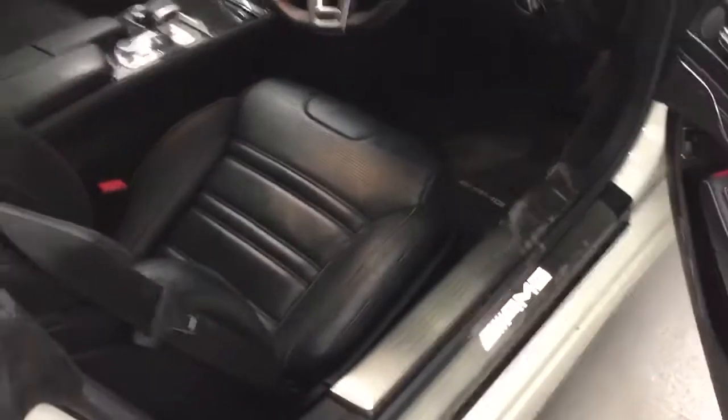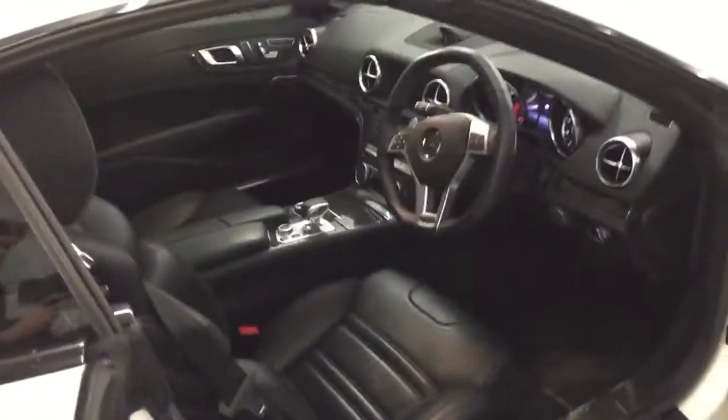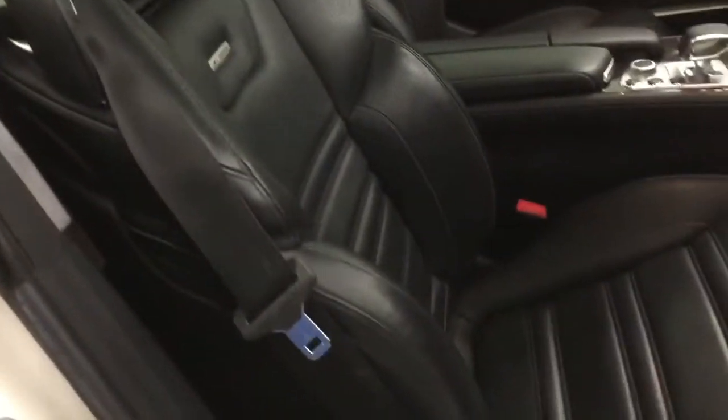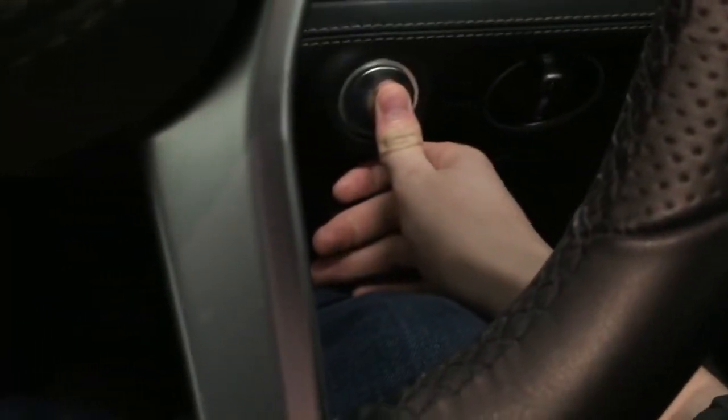Keyless start was something you wanted on the car. So, very good condition of the leather seats. These are memory heated and ventilated seats. As I jump in, car has soft closed doors. Anyway, keyless start.